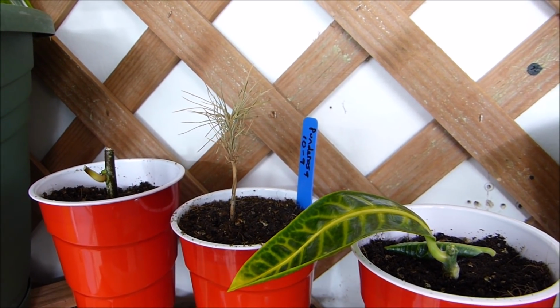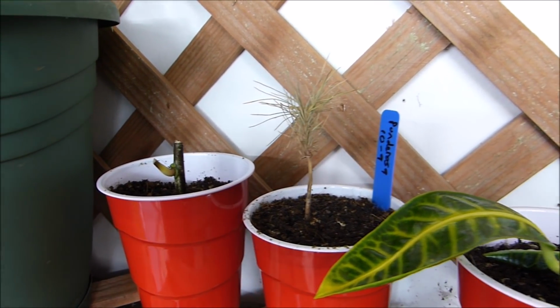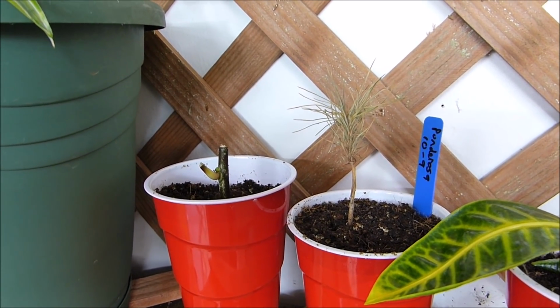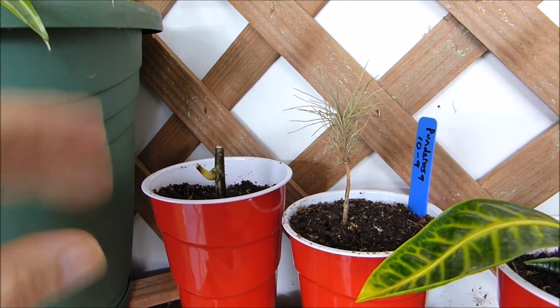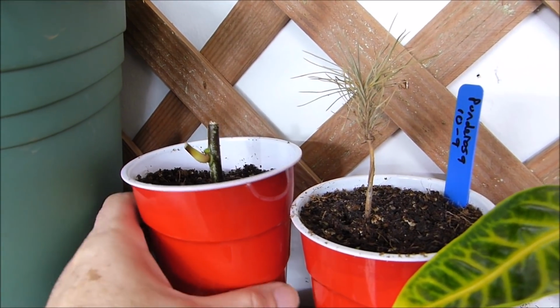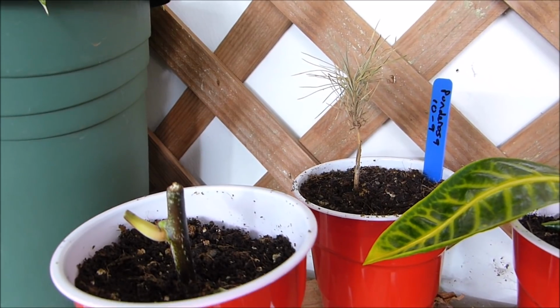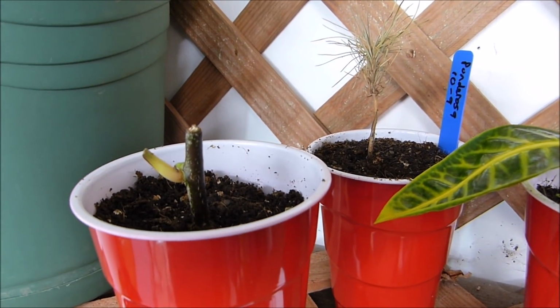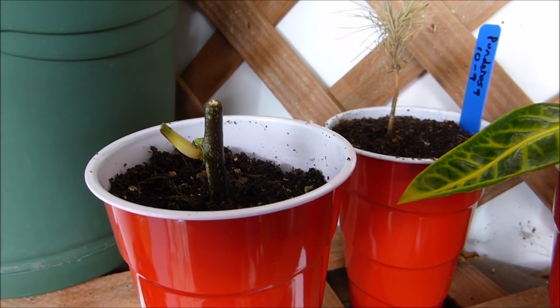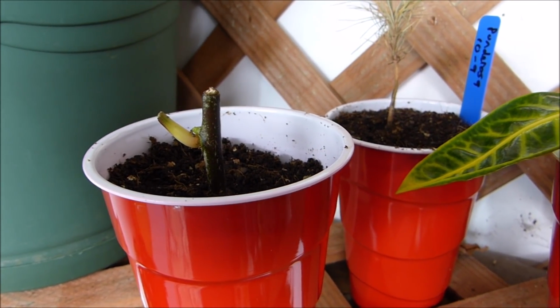And speaking of good and bad, I'm going to just show you right up close. I did the pruning demo and the clipping demo of the, what was that plant? Croton. Yeah, here's the stick. I planted it in here. I left it in there for a while, and then I checked it. No roots, and it just seems to be half dead. Not quite sure what's going on.